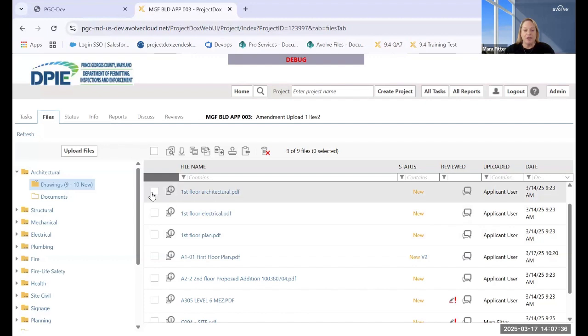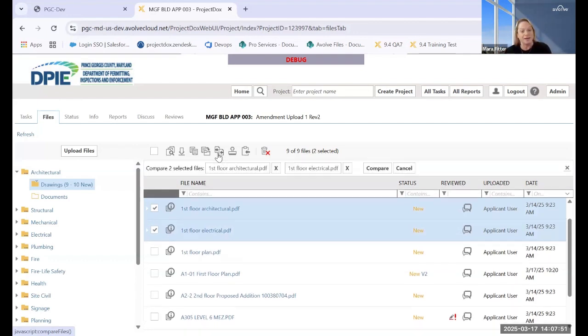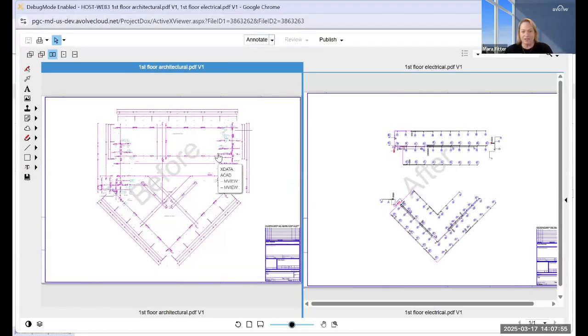If you would like to compare 2 files within the same folder, same as it is today, you select the 2 files, you have the little icon that looks like 2 pieces of paper with little arrows pointing over them, and if you hover over it, it says compare 2 checked files. And when you click on it, Project Docs will compare those 2 checked files. It doesn't care which 2 you pick, it's going to open it up in side-by-side compare mode.